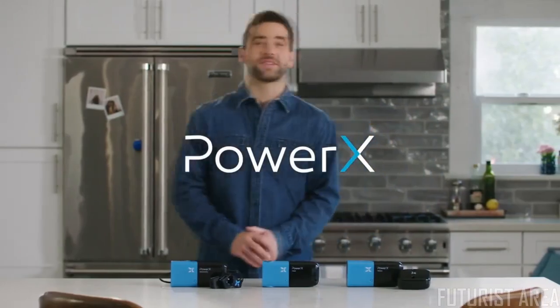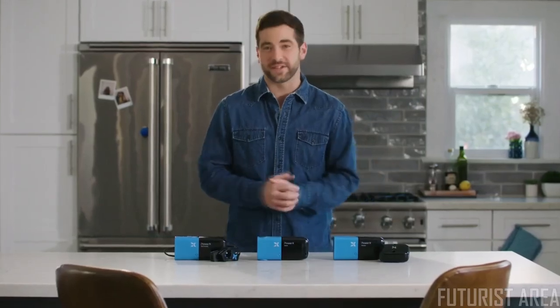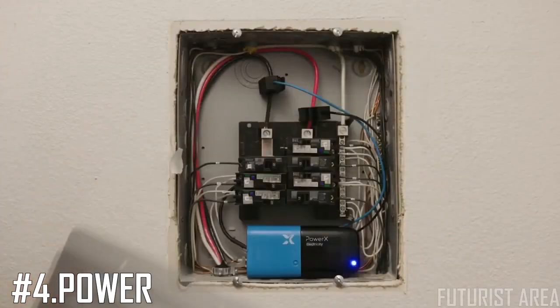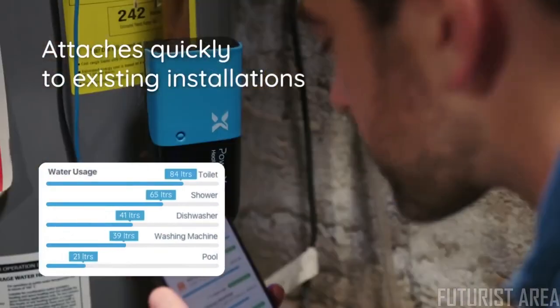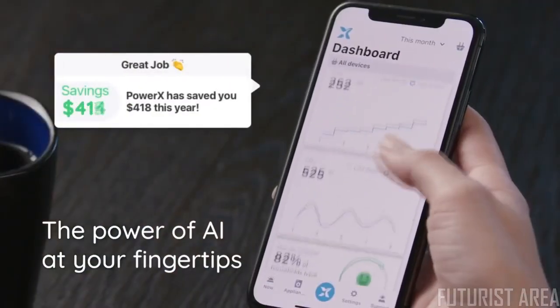called PowerX. This powerful utility management tool will automatically save your family money. The suite is made up of three sensors: PowerX Heat, PowerX Water, and PowerX Electricity. These non-invasive sensors use AI to collect information and provide real-time insights on your home's utility usage. That information can easily be viewed on the PowerX mobile app.